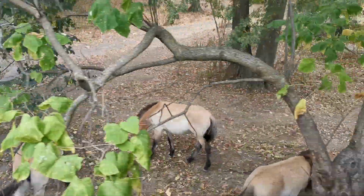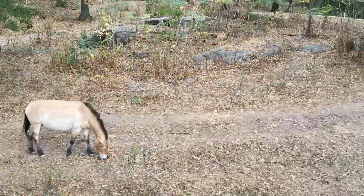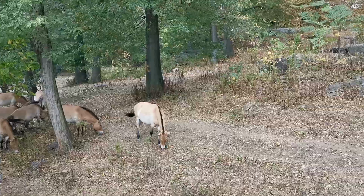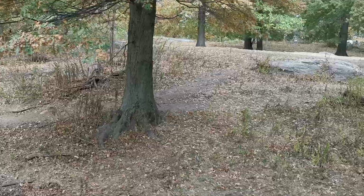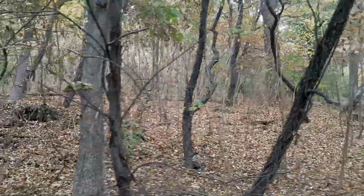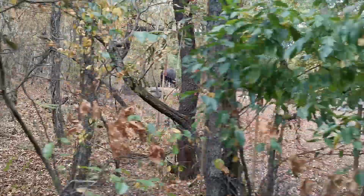Now, as you're looking at them, I'm pretty sure you notice the difference between these horses and our domestic ones. One, they have shorter legs and a stockier build. They also have an erect mane. They're missing the forelock. That's a piece of mane that drapes over the forehead of our domestic horse. Now, males can weigh over 2,000 pounds, as much as a small car. They stand 6 feet tall and are 10 feet long.